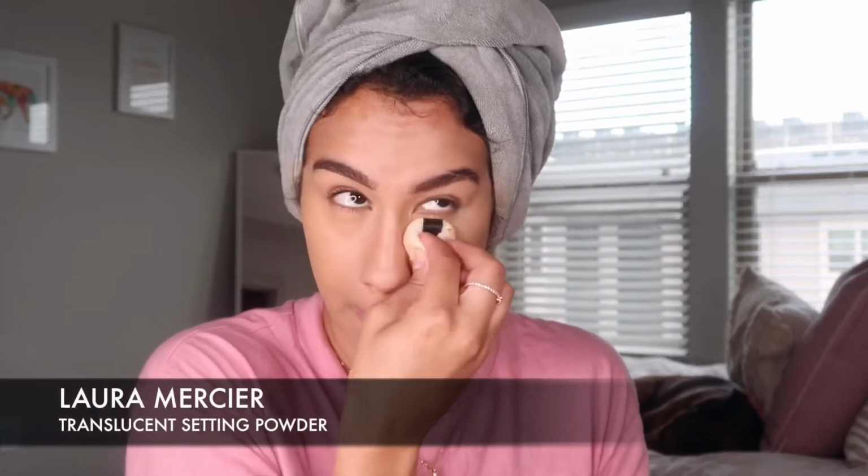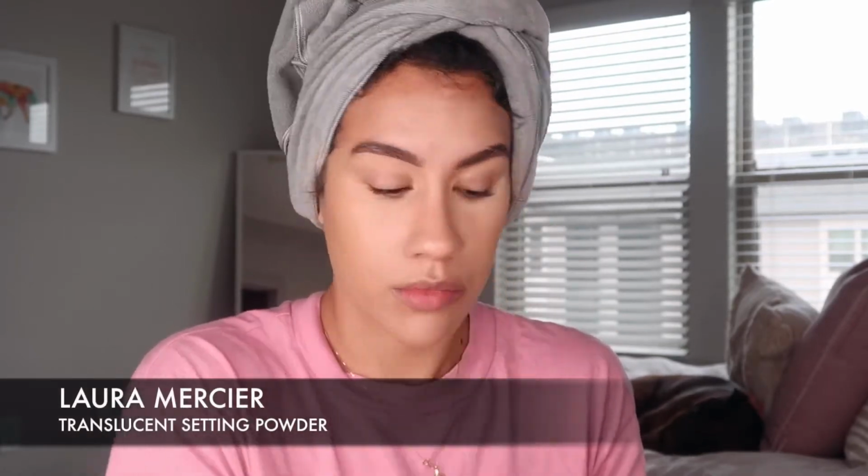And then I'll do the regular of my Laura Mercier translucent setting powder. I'll just place that underneath. I don't really bake, but I do like to load it up and then I'll brush off the excess. I also go ahead and just powder the rest of my face as well with the same powder.